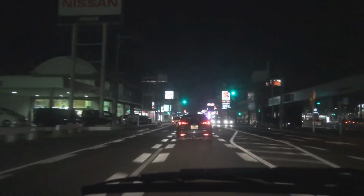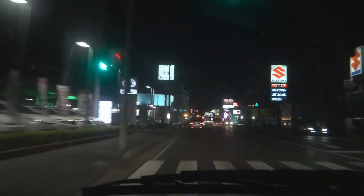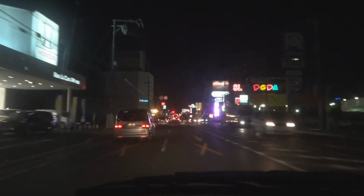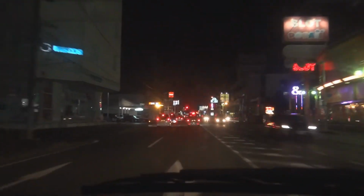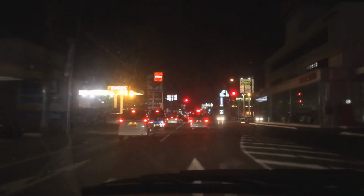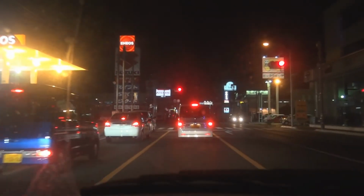But in recent times, with the recession and stuff like that, a couple of years back in Japan, people are starting to hold on to their cars a little bit longer. So while they look new, quite a few of them would be between 5 to 15 years old.